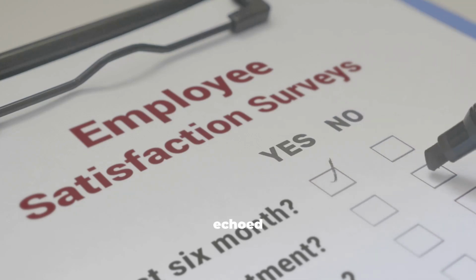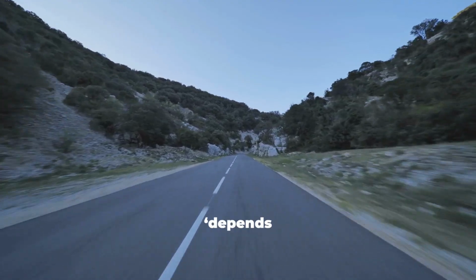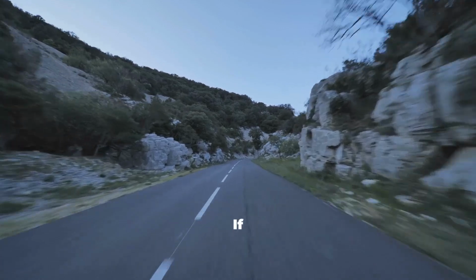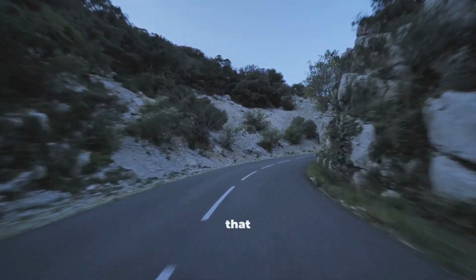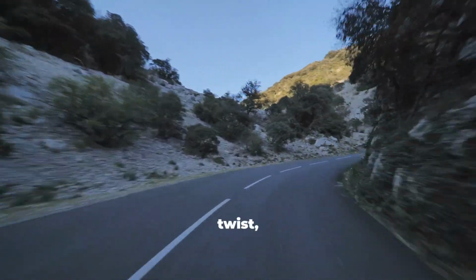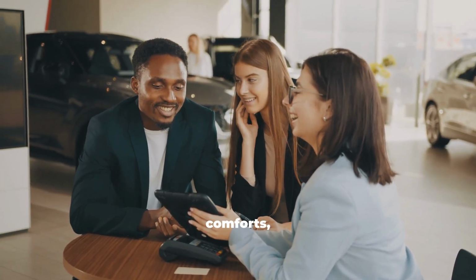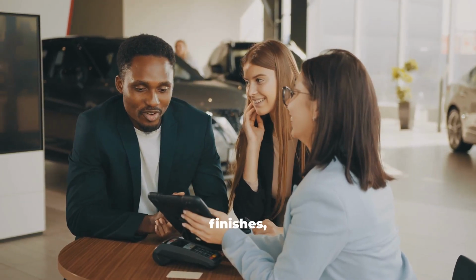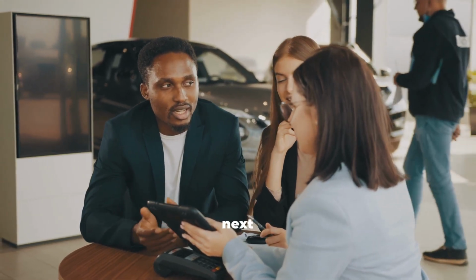This sentiment is echoed by a segment of consumers who expect more modern amenities and cutting-edge interfaces in a car of this class. It's not a case of yes or no, it's a depends on what you're into. If you're all about raw driving pleasure, hearing the engine sing, and appreciating that blend of old-school cool with a modern twist, then the Z might be the one. But if you're after more creature comforts, cutting-edge tech, and plush finishes, you might end up on the fence. And let's be honest, in this market, hesitation can mean walking over to the next dealership.